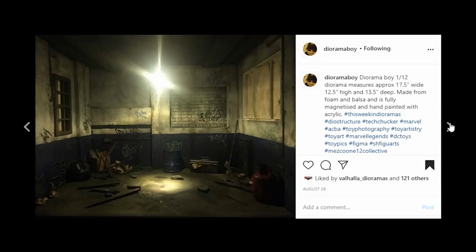Next, coming from Diorama Boy, he's another one that can take some really great pictures and display their dioramas so well. The lighting in here, the paintwork, the accessories with the debris that they've got throughout, and all of the graffiti is awesome. So great job on, again, another awesome looking diorama. Your talent is just crazy.